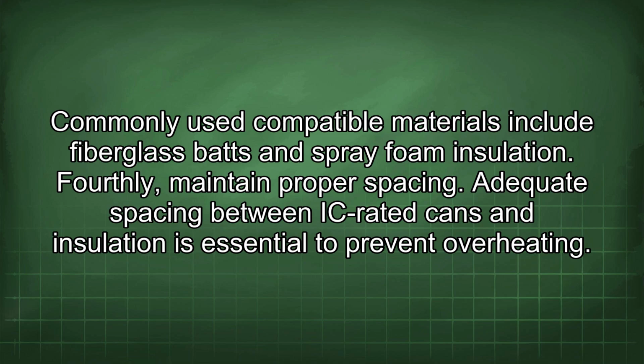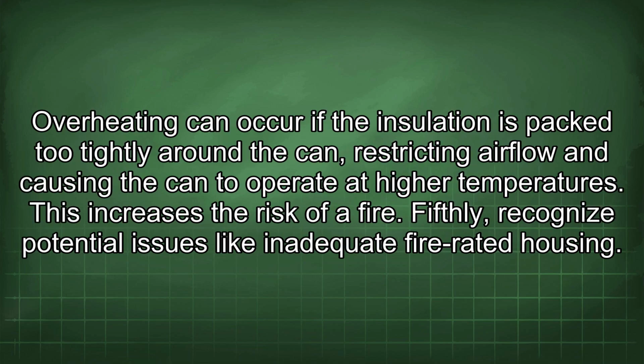Fourthly, maintain proper spacing. Adequate spacing between IC-rated cans and insulation is essential to prevent overheating. Overheating can occur if the insulation is packed too tightly around the can, restricting airflow and causing the can to operate at higher temperatures. This increases the risk of a fire.